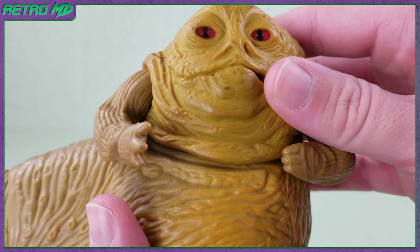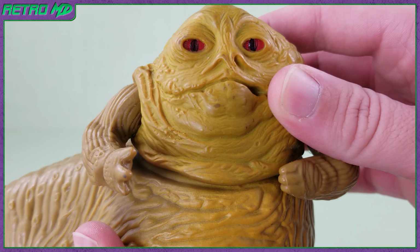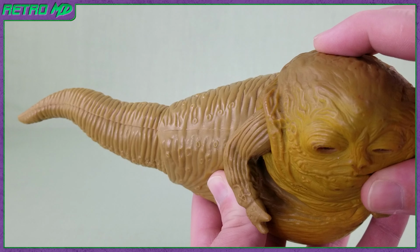Jabba also has an action feature. His upper torso is able to move side to side slightly, but in doing so, it makes his tail move simultaneously back and forth. It is stated on the package that his tail is able to knock over any action figure.